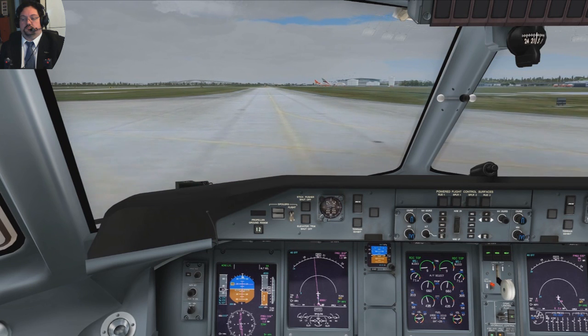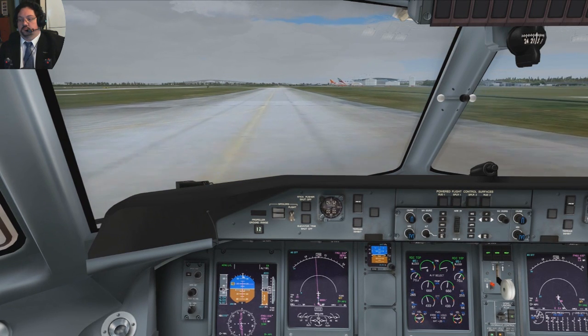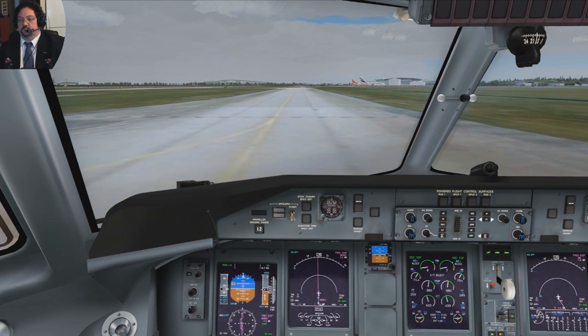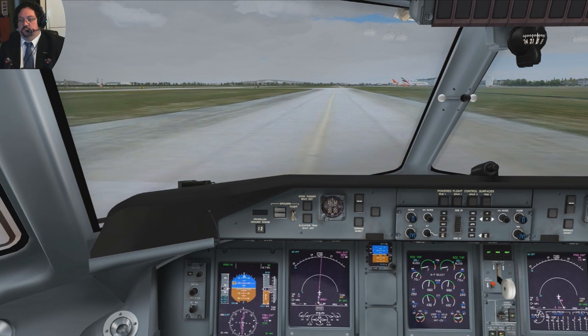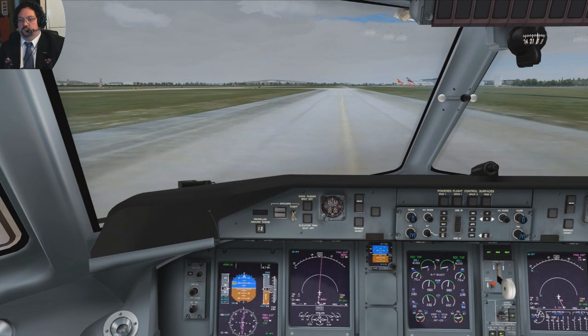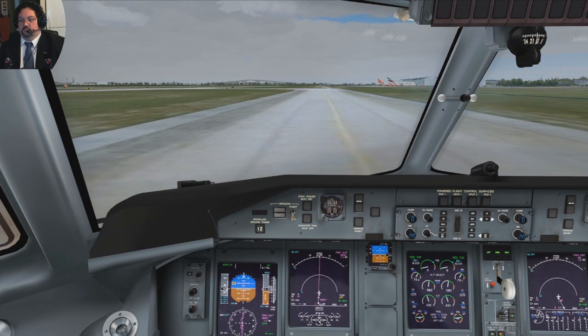Singapore 245, welcome into Brisbane, taxi by Bravo 4, Bravo, and then Charlie 9 with the international terminal. Bravo 4, Bravo, Charlie 9. Field 245.